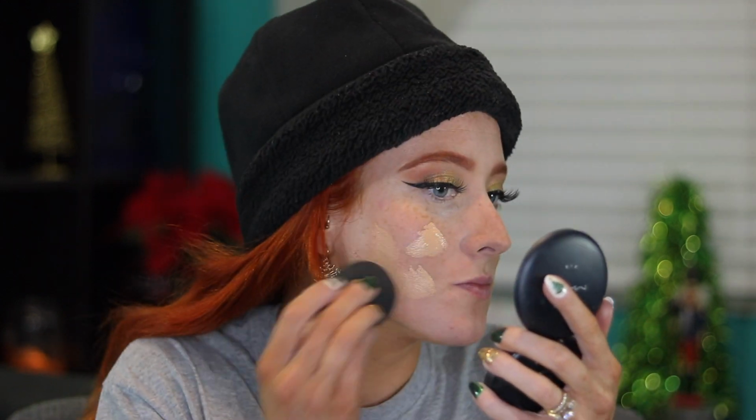For foundation, I'm using the Lancome Teint Idole Ultra Wear Foundation.